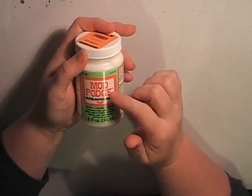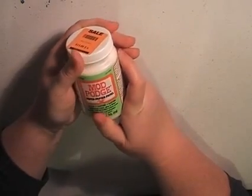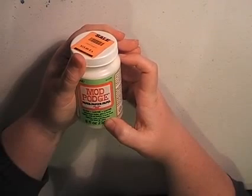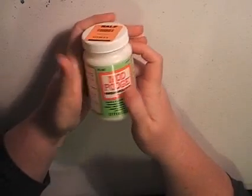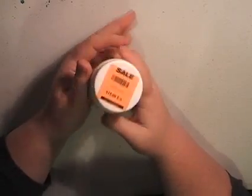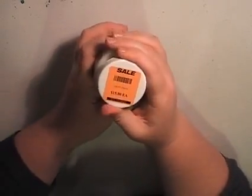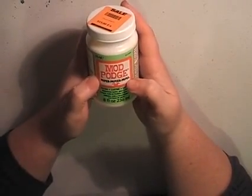So these ones actually usually retail, I think it scanned up as $25, which was ridiculous. I'd never pay $25 for it. Whether that was what it scanned up to or that's its original price, I don't know. But they were reduced to $15, and then everything with the orange tag on it was reduced again to half price. So I ended up paying $7.50 for the Mod Podge in the gloss.